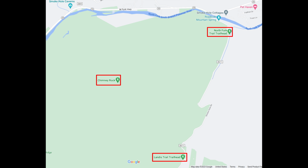The trailhead is marked on most maps and easy to find, but the parking area is quite small. On weekends it fills up quickly, and there aren't a lot of safe places to park on the road. There are no facilities at the parking area or even close by.